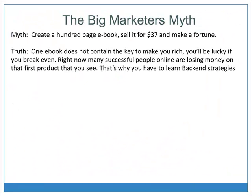All right, the big marketer's myth. Create a 100-page ebook, sell it for $37, and make a fortune. The truth is, one ebook does not contain the key to make you rich. You'll be lucky if you break even. Right now, many successful people online are losing money on the first product that you see, and that's why you have to learn back-end strategies.